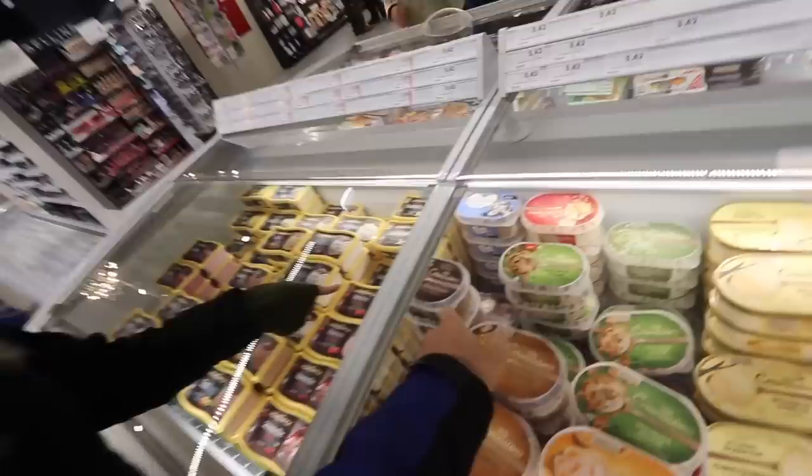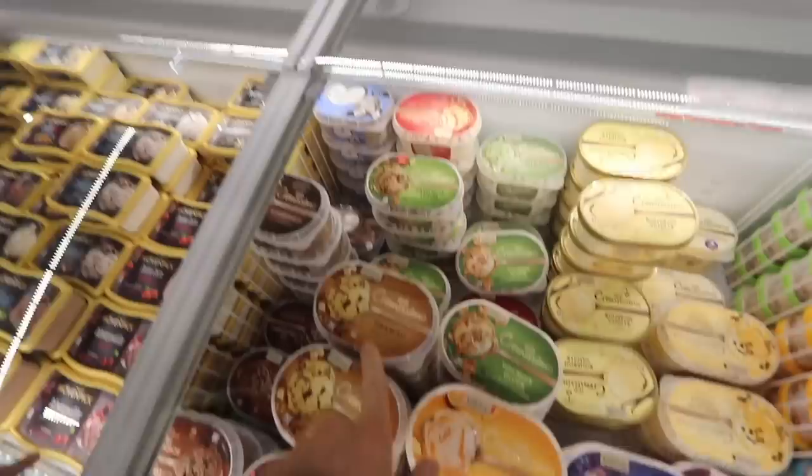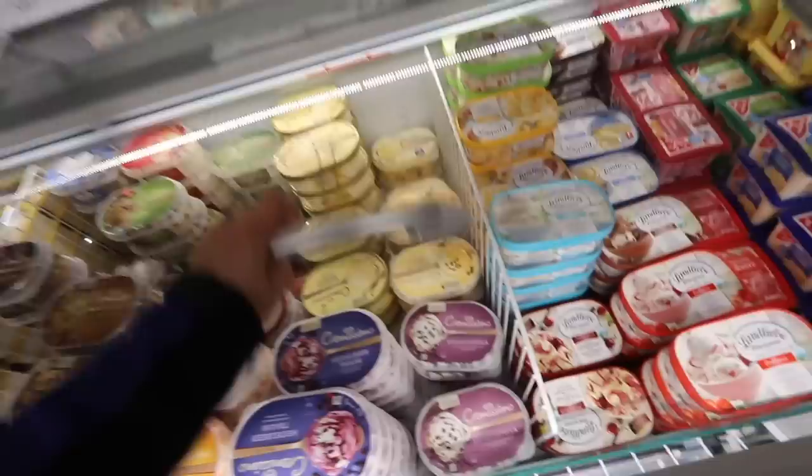Choco hell. Is that chocolate? Oh, this one. What is that? Hazelnuss Traum. What's Traum? Dream. Hazelnut Dream. Stracciatella. What's that? Get this one. It's like Italian. Oh my, we're trying this.